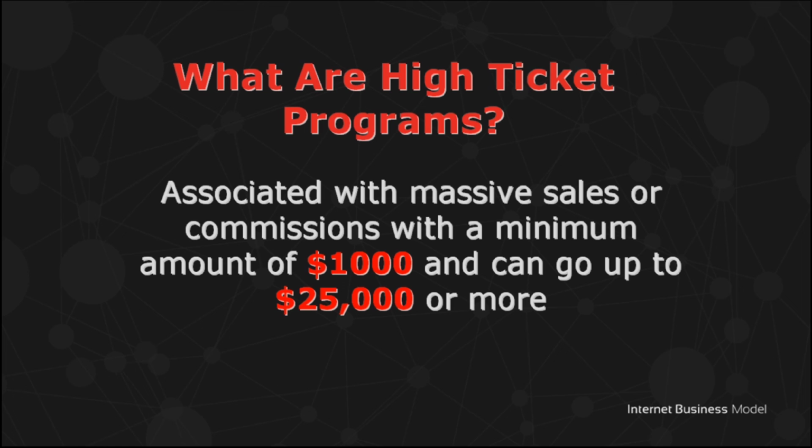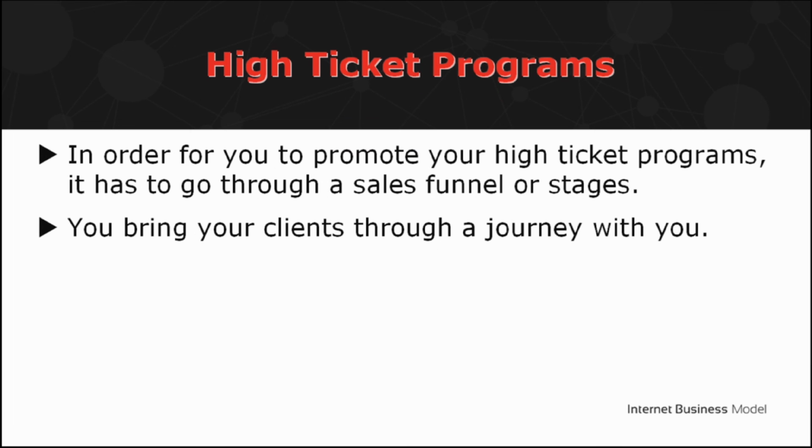The products you offer may range from digital, coaching, or consultation products, or all of the mentioned, to provide clients with high-value training and exceptional results. These products usually offer clients the ultimate or turnkey solution to their problems. In order for you to promote your high-ticket programs, they have to go through a sales funnel, which brings your client through a journey with you.